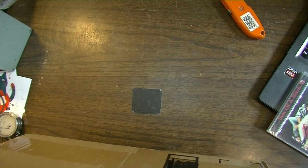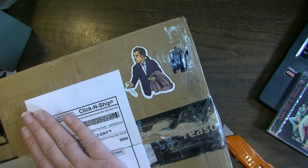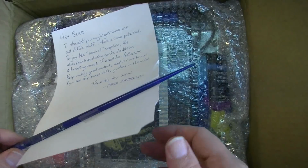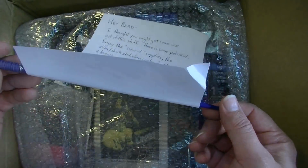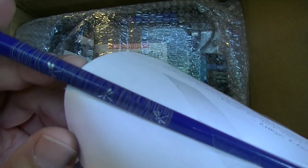Okay, this next box is from Anna and Chris Costello again. I dig that Pulp Fiction sticker there. That's kind of cool. So this box looks to be chock full of stuff. I've got a whole selection of very nice... That's a really nice chopstick, actually. Look at that, that's very finely done.